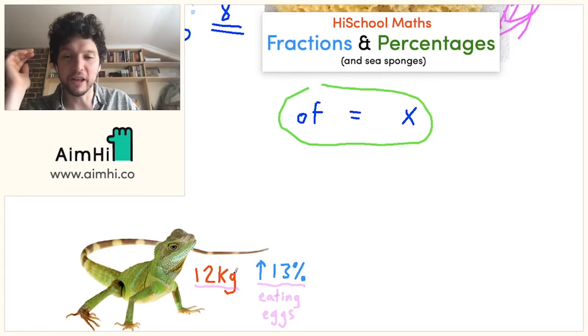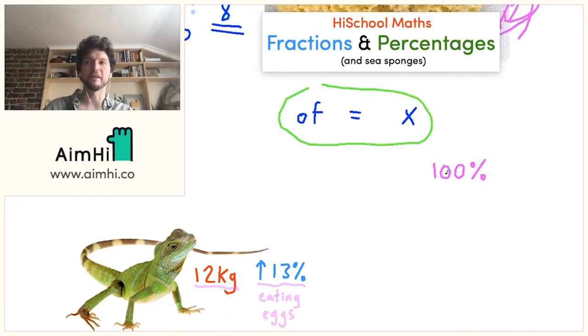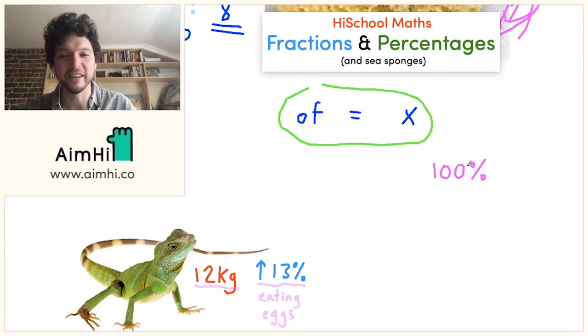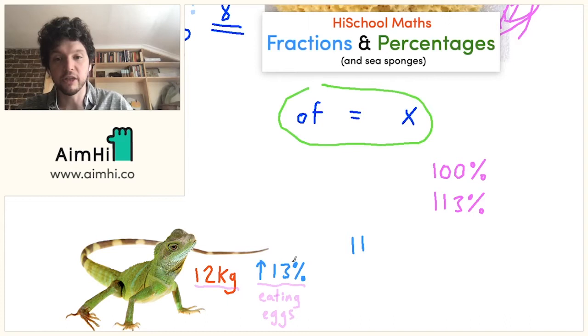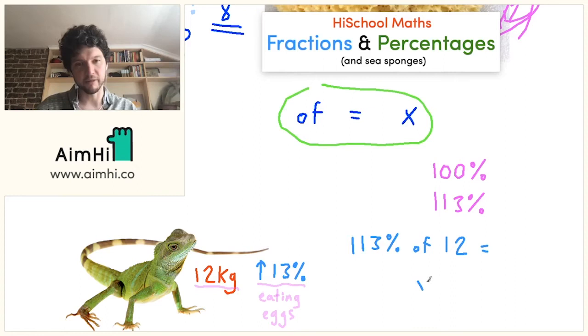So if your 12 kilogram lizard is increasing by 13%, then what you have to think of is that to begin with, your lizard was 100%. It was just the lizard as it is, as it was, that's the lizard to begin with. It's 100% lizard. Now, if you increase the lizard by 13%, then your new lizard is going to be 113% of the original lizard. So instead of doing 13% and adding it on, if instead you do 113% of your 12 kilogram lizard, then that is the same as, what's 113% as a decimal? What do you guys think? Of is the same as times. 12 equals, we know the answer is 13.56 kilograms.